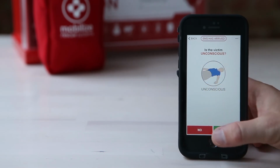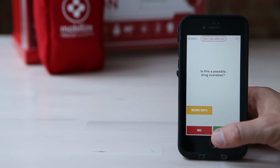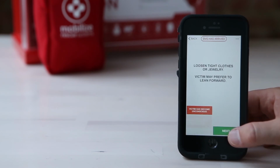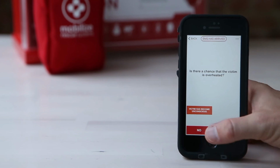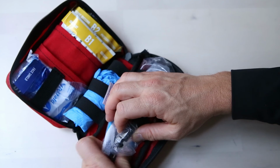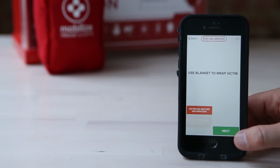Is this victim unconscious? No. Is the victim choking? No. Is this a possible drug overdose? No. Assist the victim to a comfortable position. Seated or laying is best. So we're going to sit. Loosen any tight clothing or jewelry. The victim may prefer to lean forward. And is there a chance that this victim is overheated? No. So we'll locate the emergency blanket, labeled Gray Emergency Blanket 7, and hit Next.